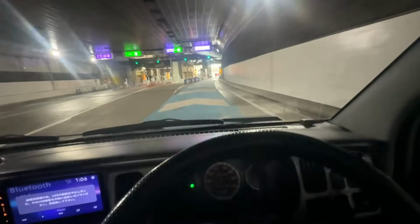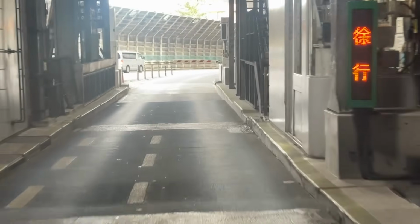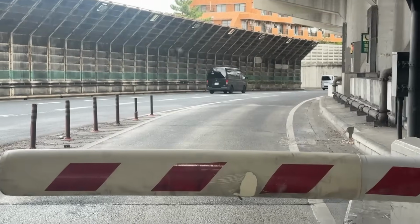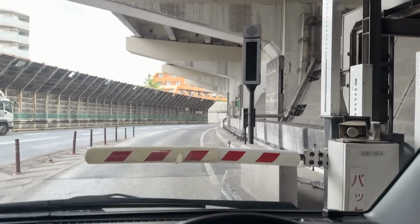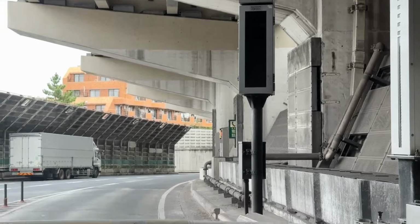And then let me show you guys how this ETC works. It's kind of scary because you think you're going too fast or too slow and then just... Oh, shit. Wow, I can't believe I just caught that on camera. I wonder if this is broken, because this is supposed to be saying how much it is and everything. I just took out my ETC card.